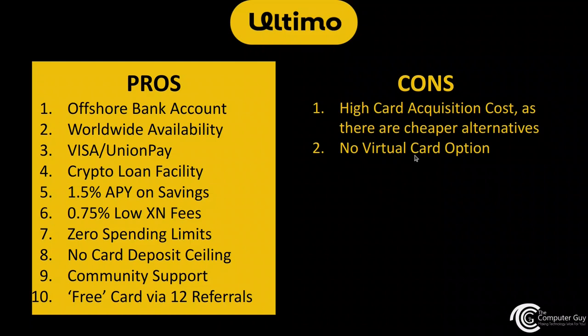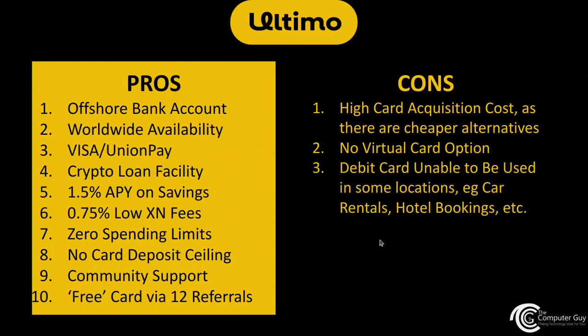So just be aware there's no virtual card option, and the fact that it is a debit card, right, means that it will not be accepted for things such as car rentals, for some hotel bookings, and so on. Okay, so I had a debit card. I went to travel at one time, and when I went to rent the vehicles, they told me that over the years policies have changed. They do not use debit cards to rent cars. So if you're traveling and so on, the Ultimo card may not work for you if you're looking to rent and also to access some services.